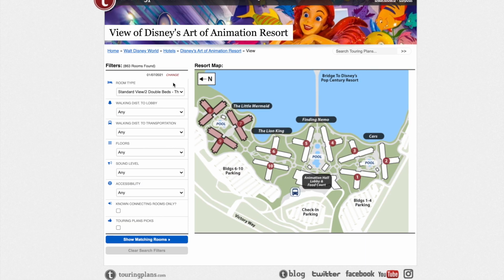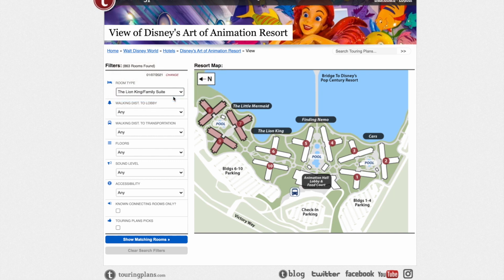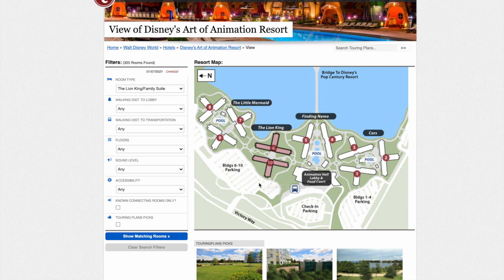Let's move on to the next section, and that is the Lion King and the Lion King family suites. And the same thing is going to apply. And as you can see, there are only 2 buildings. So I do recommend, if you have your car and plan on taking it, I would recommend Building 10. And I would probably recommend being on this end right here. You're going to be very close to your car, close to the walkway.